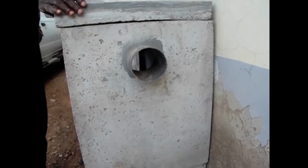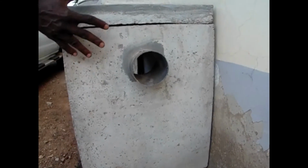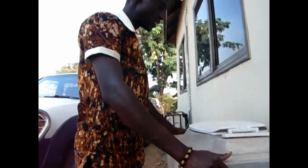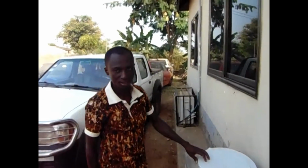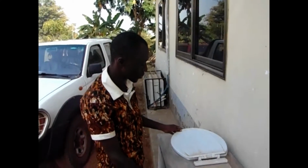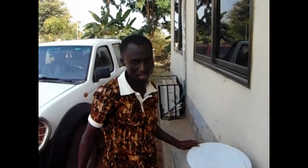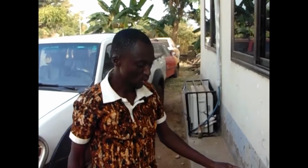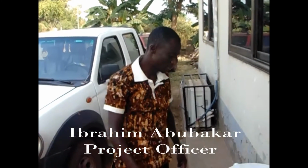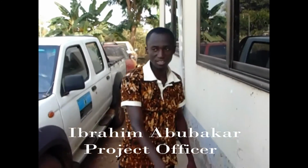And when you are going to use the EcoSan, we'll provide two of these for a household. Initially they will be using one. When it is full, they close it for decomposition to take place while they use the second one. By the time the second one gets full, this one will have decomposed, and they will empty it and start using this one again.